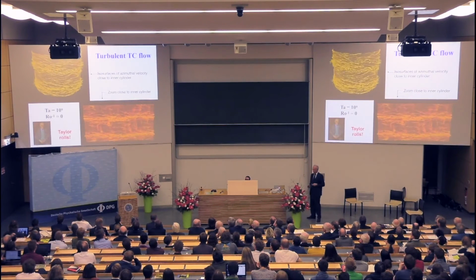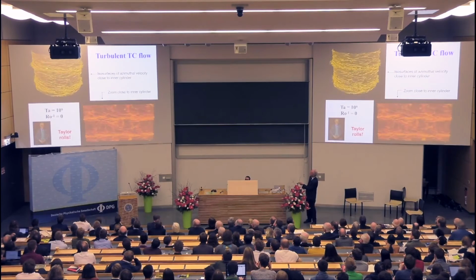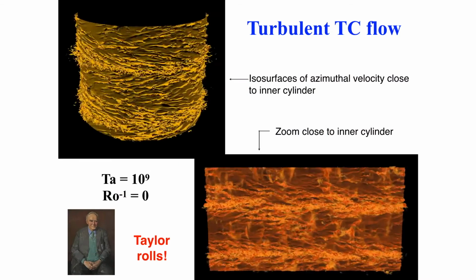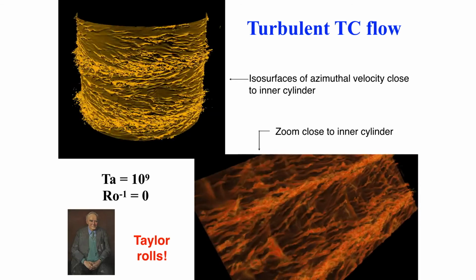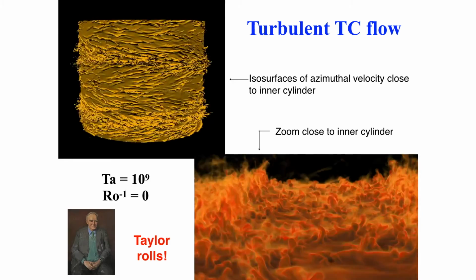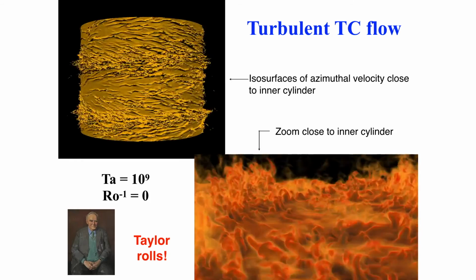Here you see a numerical simulation of a turbulent Taylor-Couette flow. Here you see isosurfaces of azimuthal velocity close to the inner cylinder, and here's a zoom to the inner cylinder. And G.I. Taylor is watching this with great pleasure to see his Taylor rolls here. And it helps, by the way, that you sit here. So you see the computer behaved. It's very good.